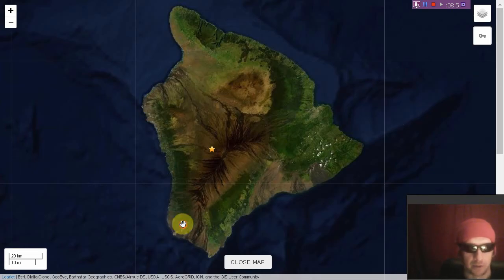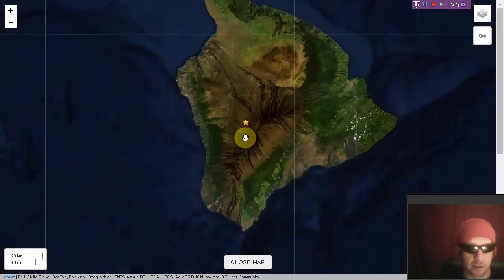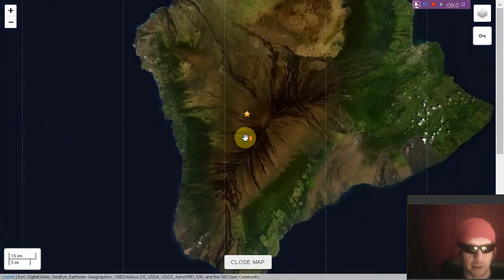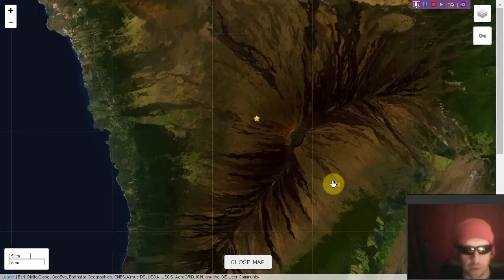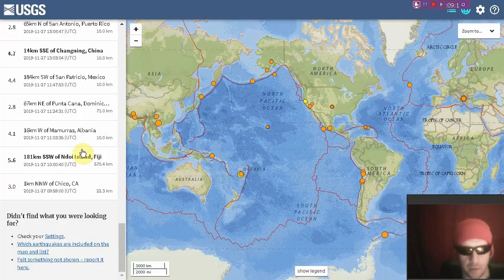Now, I did notice something. Apparent magmatic motions, as we saw some seismicity here on the big island of Hawaii, as this earthquake actually happened at 2,800 meters above the surface. In other words, about halfway up the slopes of Mauna Loa. Otherwise, not a lot going on seismically speaking.